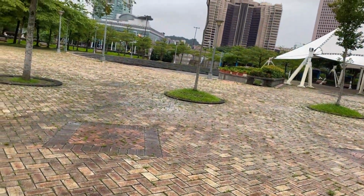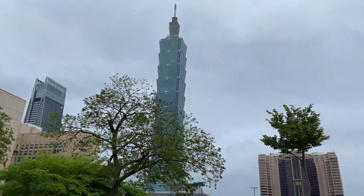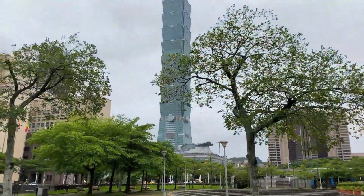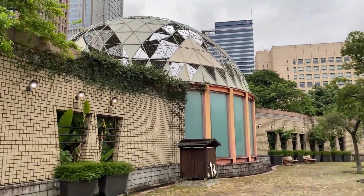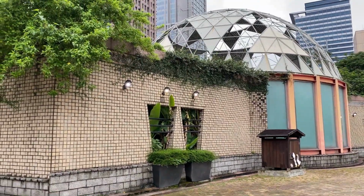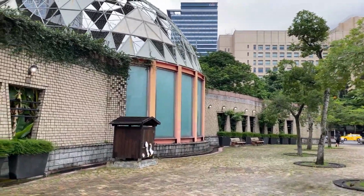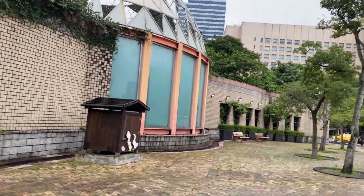So we've just left the Sun Yat-Sen Memorial and we've just crossed over the road, and there's a great little park with a fantastic view of Taipei 101 building just there. And then there's another really cool looking building here, which we don't know what it is. I walked around to this side of it so that we could have a look and see what it was, and there's no door or anything. There is a cat over there, however. So we're going to walk around to the other side of this and see if we can work out what it is.